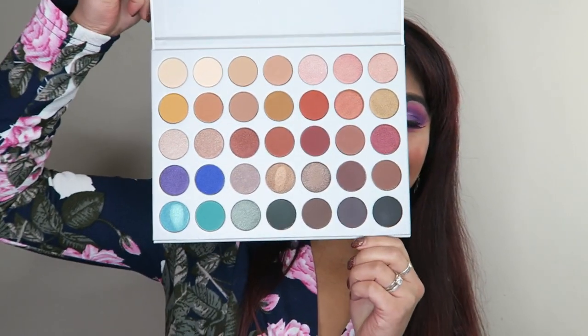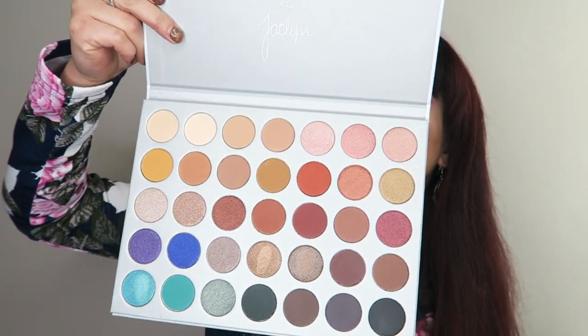Alright, I think that's enough blush. So that's the Jaclyn Hill face palette. Moving on, y'all know what the next one is I'm going to be talking about. This one is the Jaclyn Hill Morphe palette.